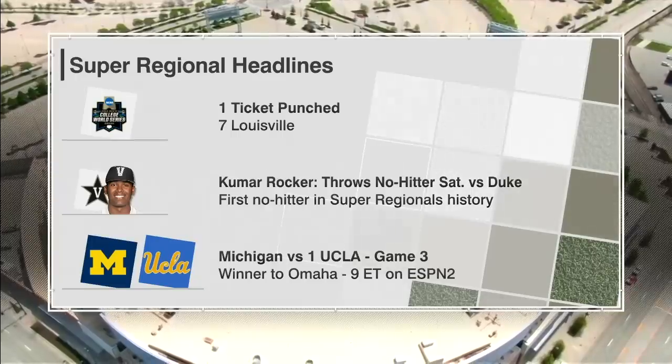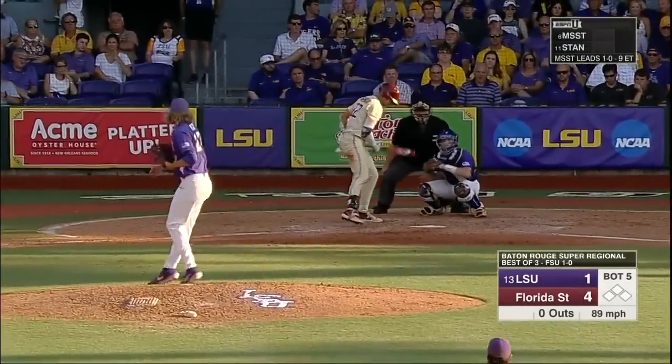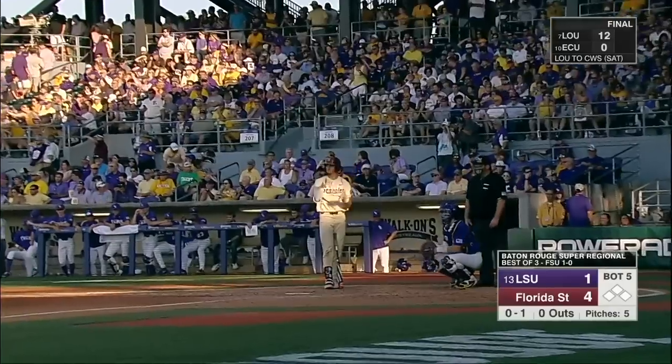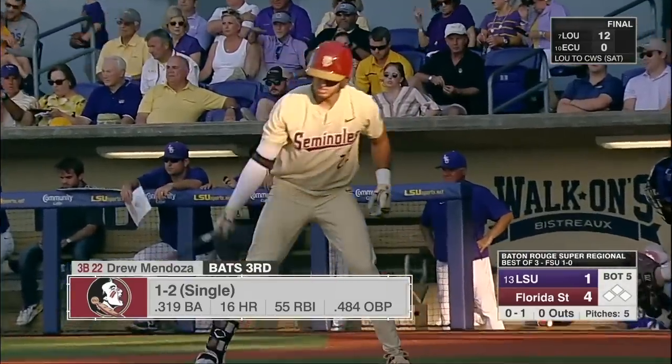All of them were on breaking balls. 19 strikeouts. Nasty slider. Oh, it was. That was big league stuff last night by Rocker. And they needed it. And if you're not familiar, his dad, Tracy Rocker, won the Outland Trophy. Great college football player, and now an assistant coach at the University of Tennessee.